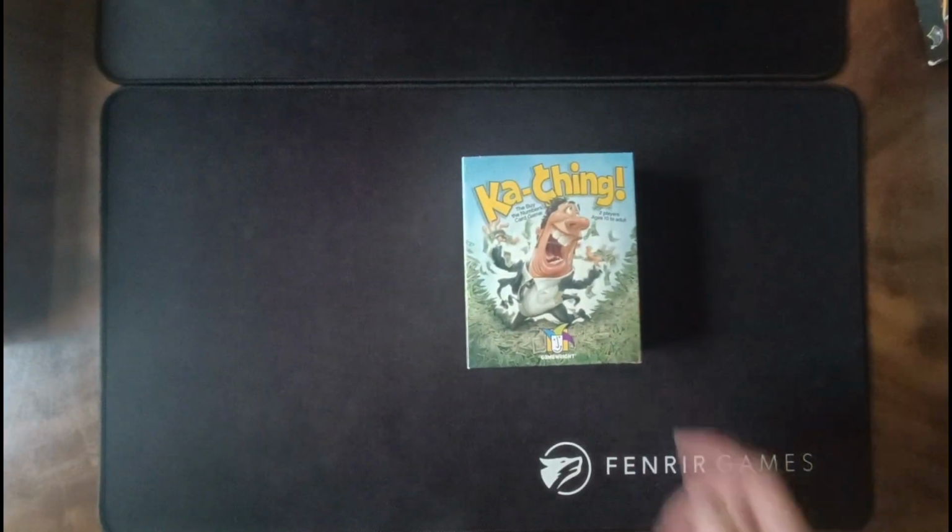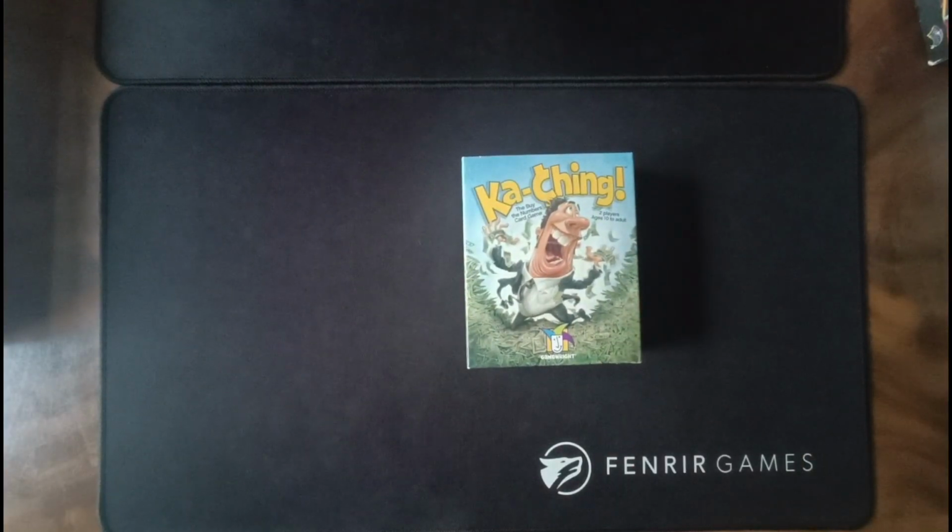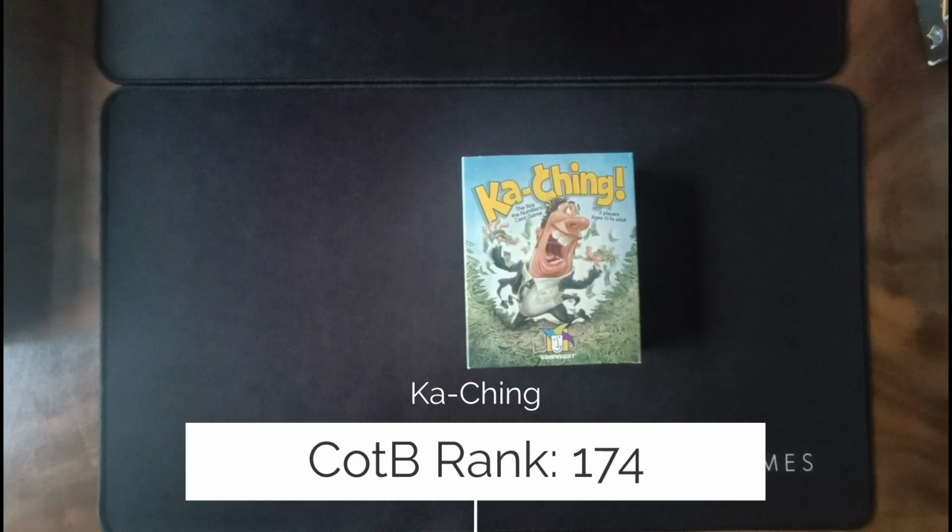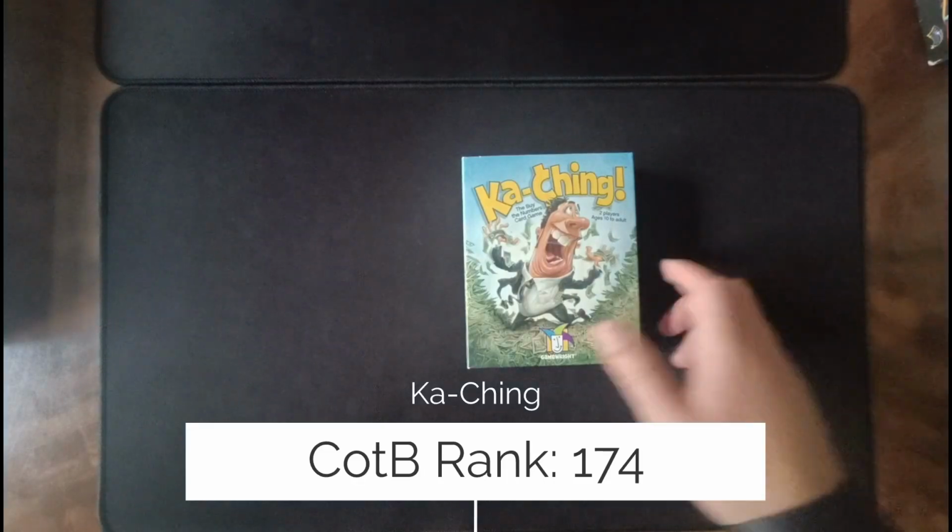I've also played a 2-player game, because this is only a 2-player game, of Kaching. So this was a game that Mackenzie Franklin from Side Game LLC recommended to me. This is a true hidden gem, one that's faded into obscurity, and it's such a good game.